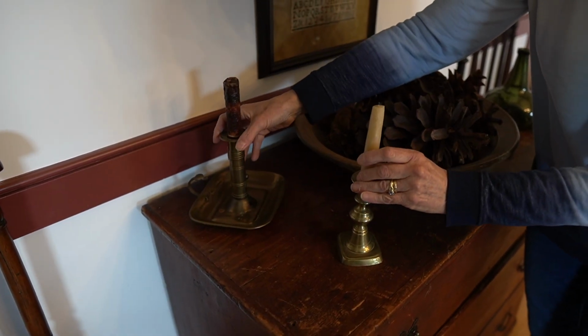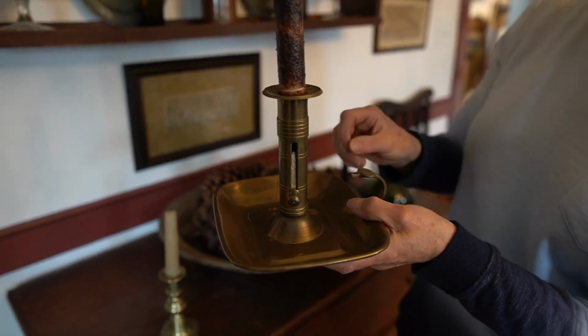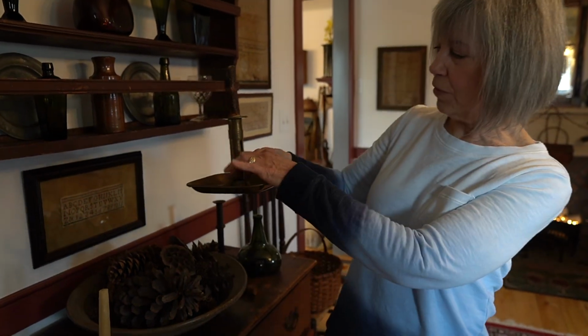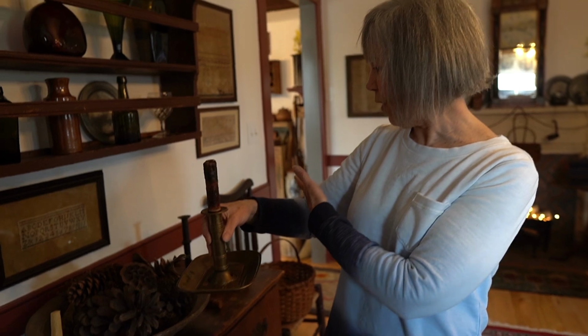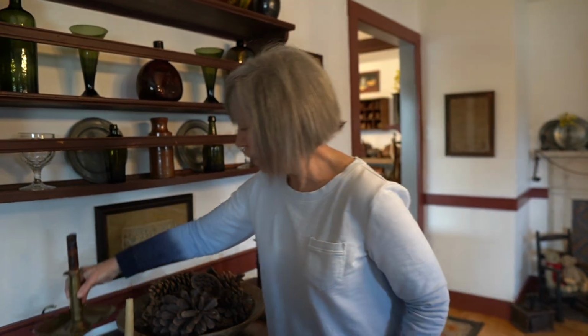And this one is also a brass chamber stick push-up candle. So I'm guessing they took these to the bed chamber with them. And then we'll obviously push this up as the candle burned down. Right. So I love the hog scrapers, but I like the brass too, because they would have been used at the same time, interchangeably.